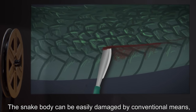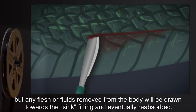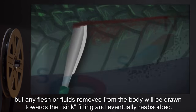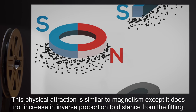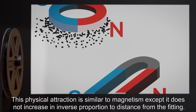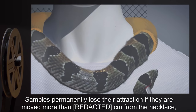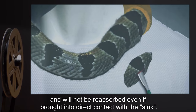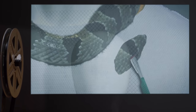The snake body can be easily damaged by conventional means, but any flesh or fluids removed from the body will be drawn towards the sink fitting and eventually reabsorbed. This physical attraction is similar to magnetism, except it does not increase in inverse proportion to distance from the fitting. Samples permanently lose their attraction if they are moved more than a set number of centimeters from the necklace, and will not be reabsorbed, even if brought into direct contact with the sink.